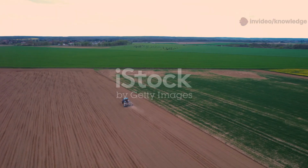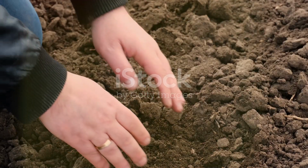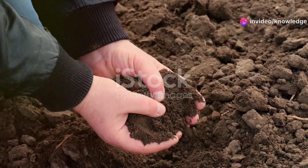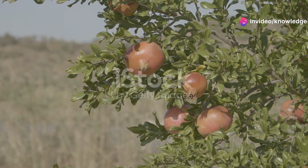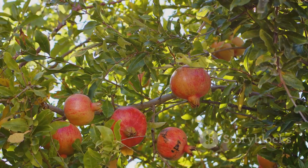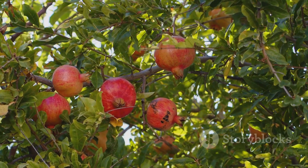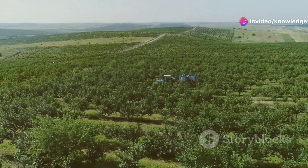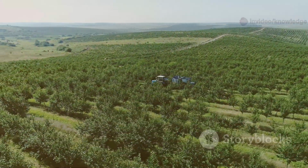Now, before we even get to those juicy arils, we gotta start at the beginning, planting the trees. And let me tell you, it's not as simple as tossing some seeds in the ground and hoping for the best. Pomegranate trees can be a bit finicky, and they thrive in specific climates with plenty of sunshine and well-drained soil. That's why you'll find most commercial pomegranate orchards in places like California, Arizona, and parts of the Mediterranean. But even with the perfect climate, getting those trees to flourish takes some serious technology.